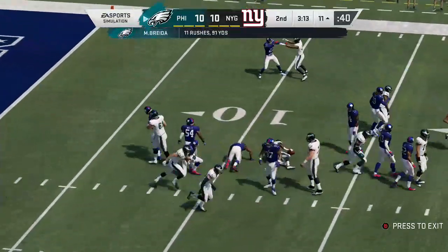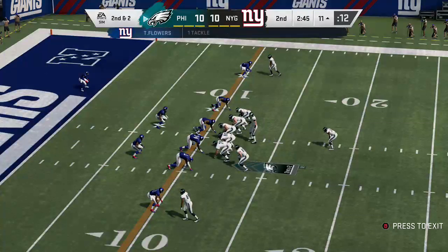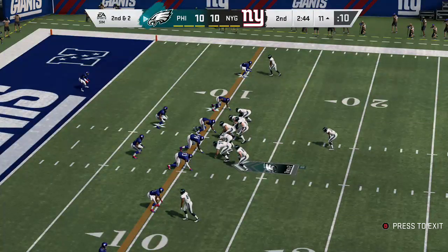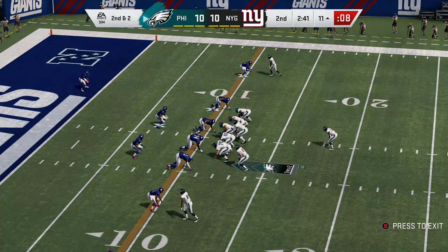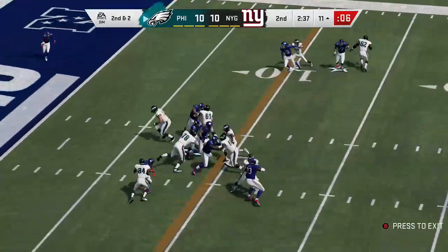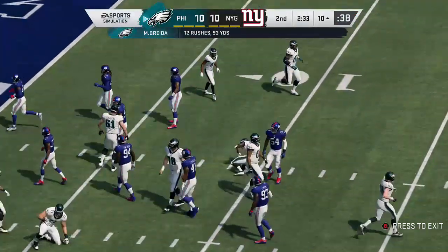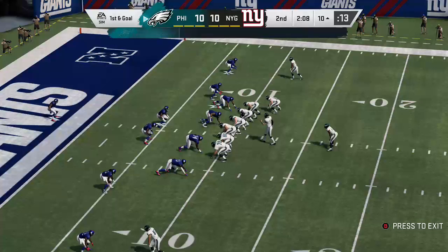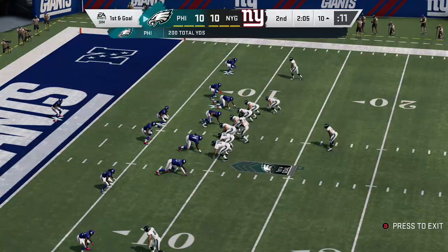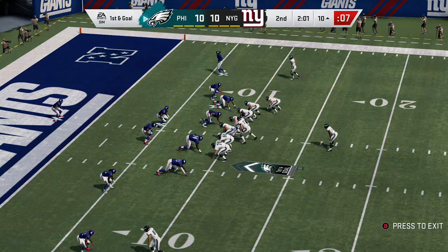And he's brought down just outside of the 10 at the 11. It'll be a pickup of 13 on the play, and it'll be a second down. Brings up 2nd and 2. Now it's Breida. And he'll get it here to the 10-yard line. They give him 2 yards there as they're set up now with a 1st and goal at the 10-yard line.